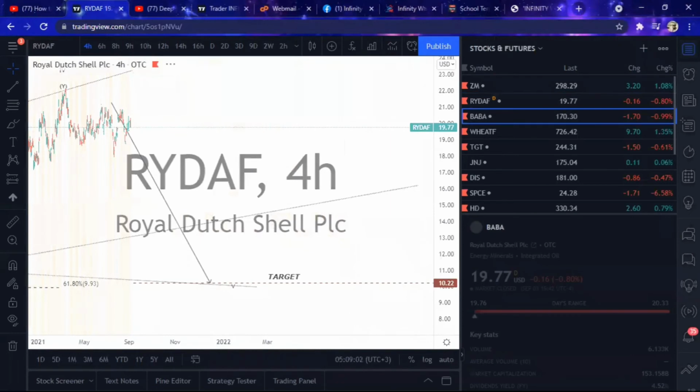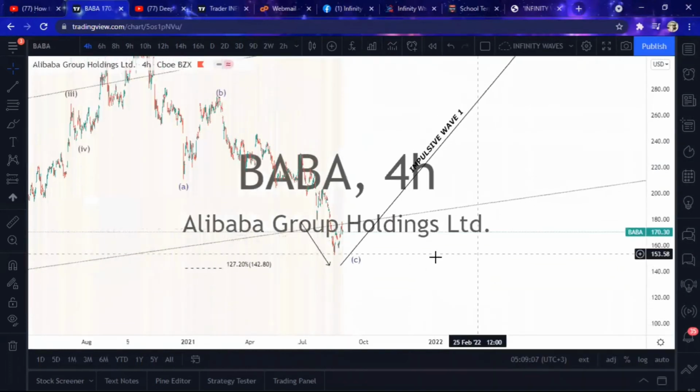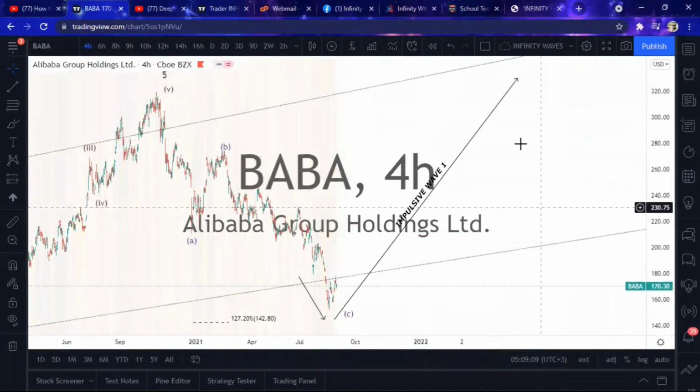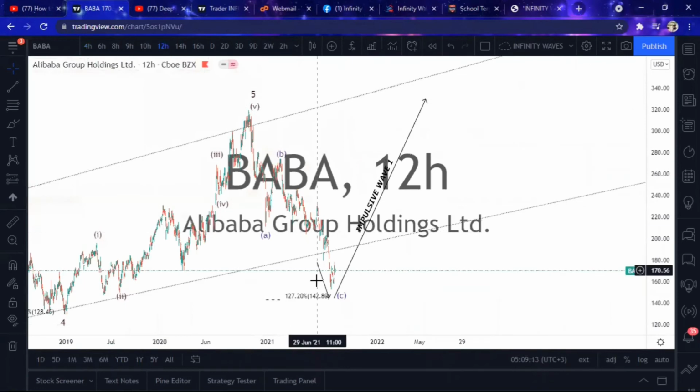Another one, Alibaba as well, we're also looking for buy setup. It has a major move to complete towards the upside, so Alibaba, look for buy setups for it to go up.